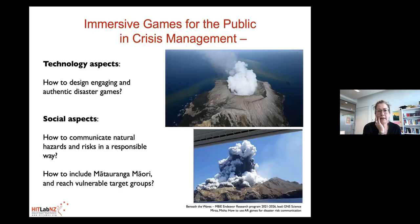And then our work package is that we will again look into the design of engaging and authentic disaster games, as we call them, or communication tools to communicate the risk around this area to a broader public. I think this is a really exciting and interesting challenge, because when you talk about the broader public, you talk about such a diverse group of people, and that's usually very hard to design a game for. But we are very much looking forward to that.